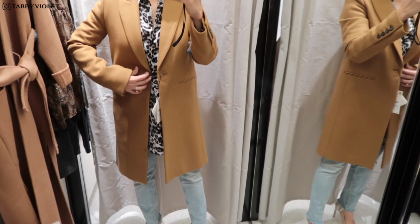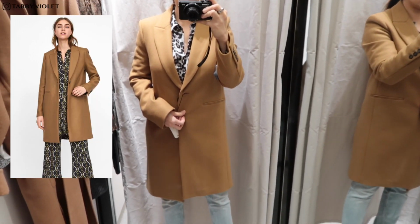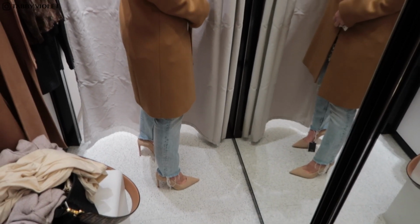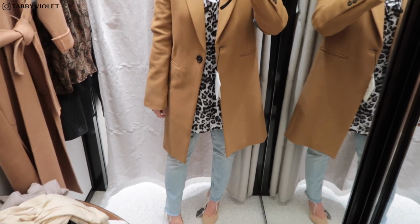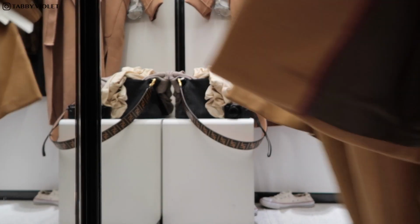The first item I tried on is this camel coat that they call the masculine coat on Zara, and it is fitted very well on me. I really like the color and I like the fit. However, I'm more into the oversized look. I think it's beautiful. The price is not bad, $169, but I decided not to get it just because I wanted more of an oversized look.